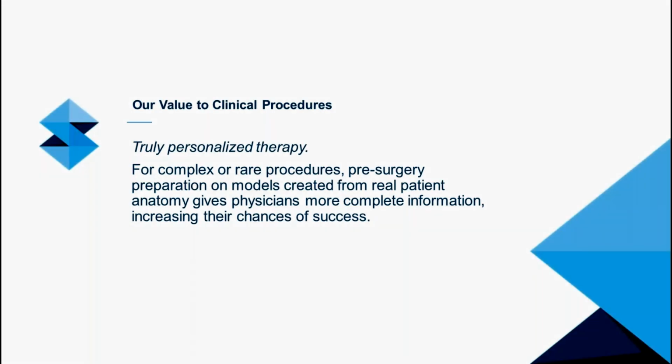It is really a tool for physicians seeking to optimize patient care, and additionally it can really differentiate your hospital from others in the region by being able to showcase both innovation and technology adoption. And of course it will bolster your leadership in patient care by providing truly personalized therapy for complex procedures with patient-specific printed models that can really increase the chances of success.